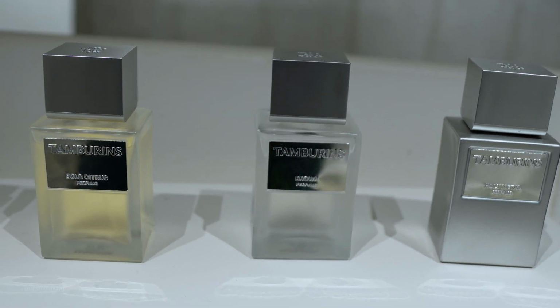Tamburins in Seongsu is actually the biggest one. As you can see from the outside, the building looks like an unfinished parking lot, but it's actually so aesthetic. You go down to the B1 and that's where the whole store is. It is so amazing. Guys, if you don't know, Tamburins is a perfume brand.